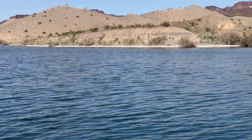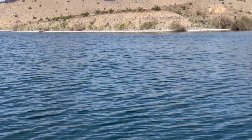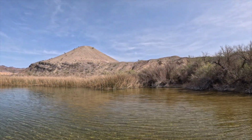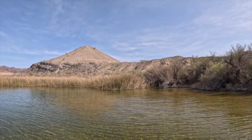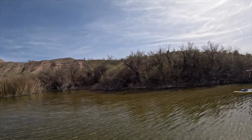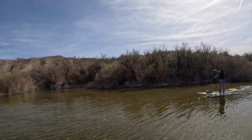We'll let you know if it's an island, and maybe there's a sandy beach and some umbrellas and stuff on it. Yeah, I'm super bummed. I really thought it was an island. We got all the way over here. This is where I thought it was going to cut back, but it doesn't.